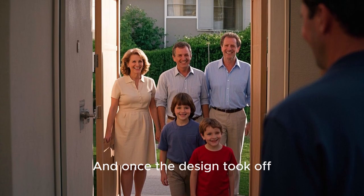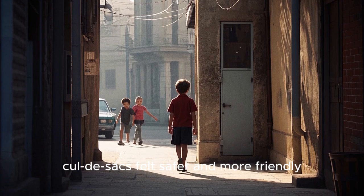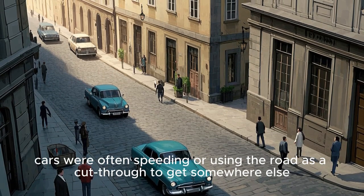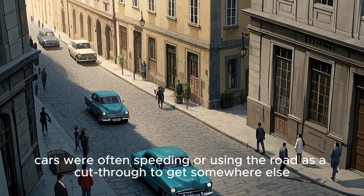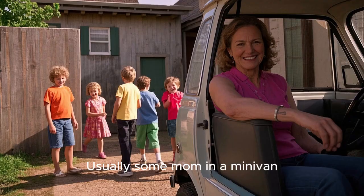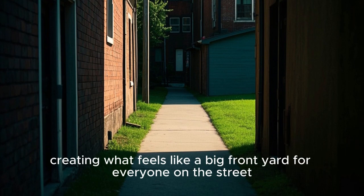Once the design took off, home buyers loved it. Compared to traditional streets, cul-de-sacs felt safer and more friendly. On a regular street, cars were often speeding or using the road as a cut-through to get somewhere else. But on a cul-de-sac, drivers were limited to the speed of the slowest driver, usually some mom in a minivan. The design also gave kids more space to roam.